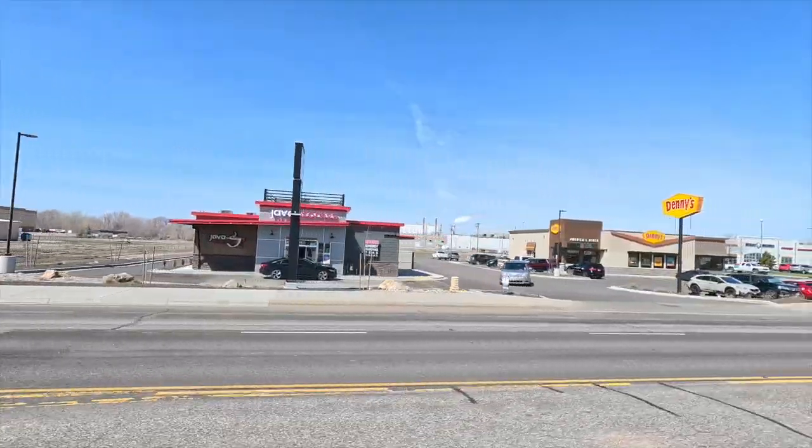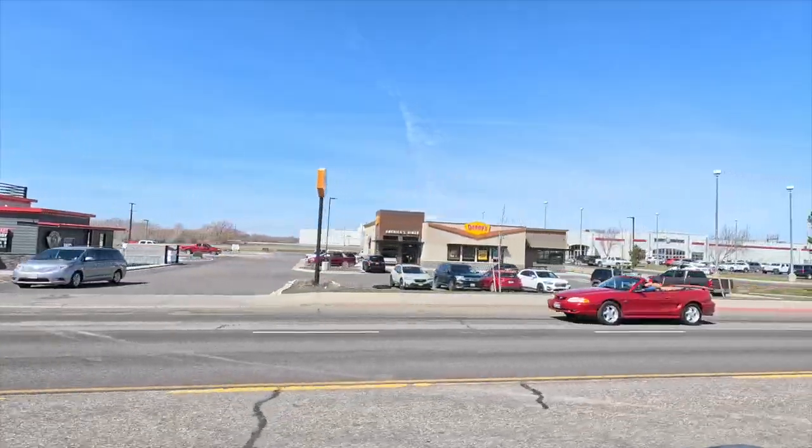Your closest morning pick-me-up is going to be Java Express Hut and Denny's. Now, obviously, Walmart is going to be your most comprehensive shopping experience up here. They do also provide curbside pickup, which is really nice. If you can get online, make all your selections, show up, you don't have to pack, transport, keep everything cool on the way up here. It's freaking awesome.